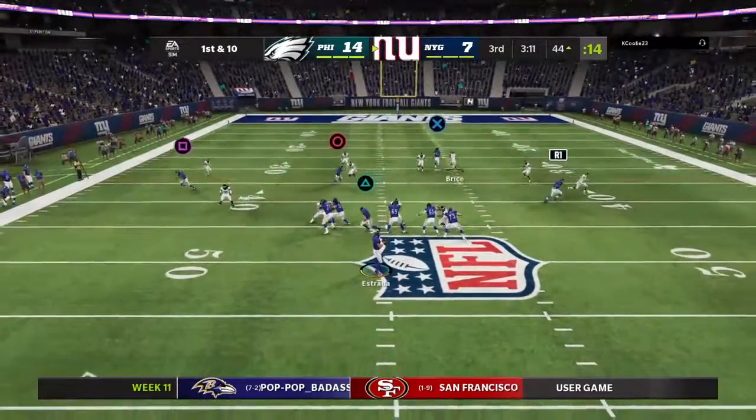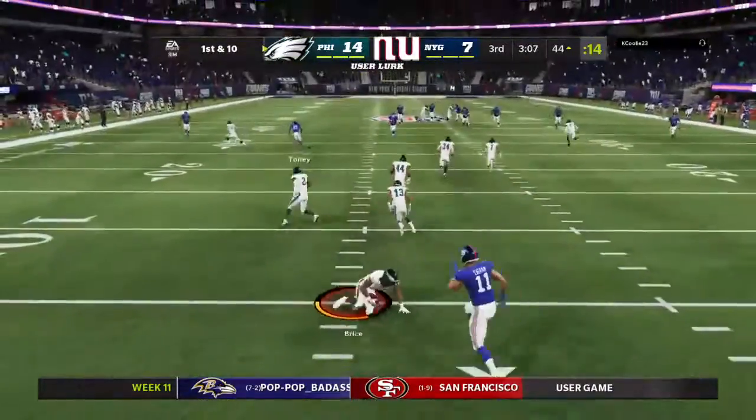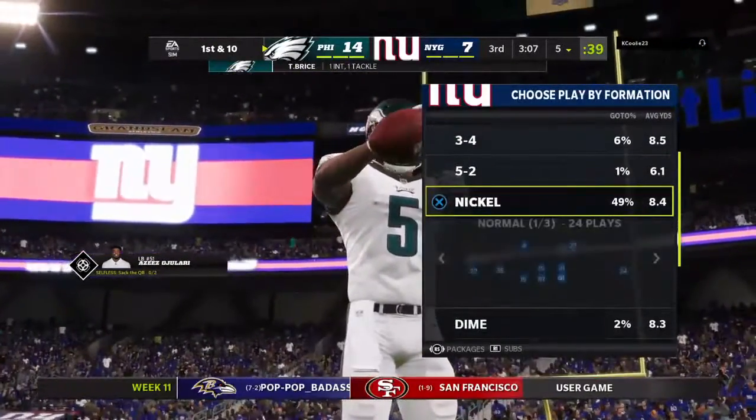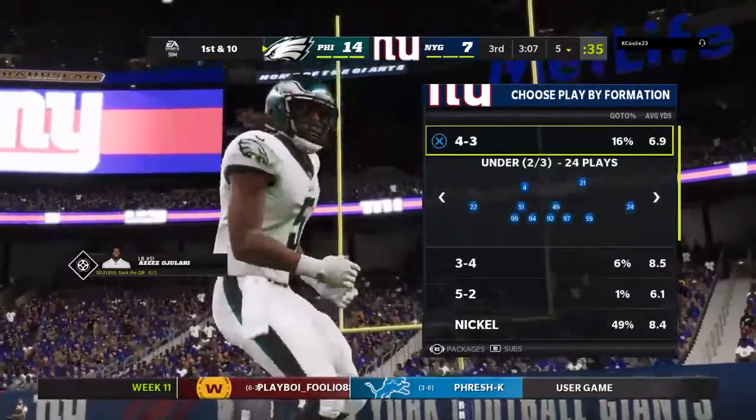They'll try and start this drive in the air. He's going to wind up and air it out. And for the 4th time tonight, it's an interception. Picked off down near the 5. And a big turnover there as his guys will get the football back.